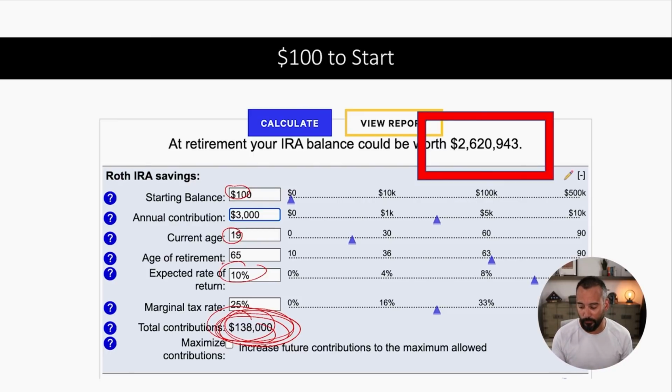That's legit. When I discovered this, this is what really solidified me investing for myself and investing into a Roth. This is when I really started to crank it up and put money in.